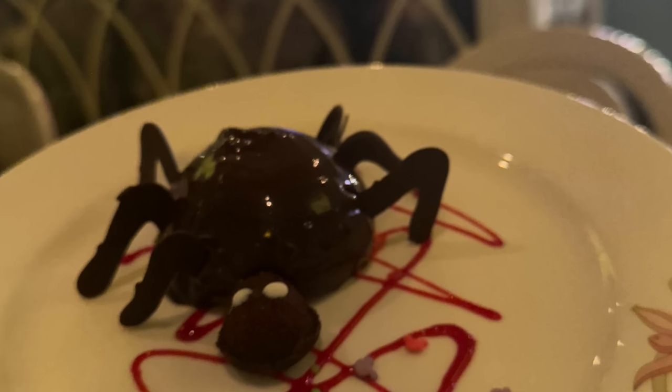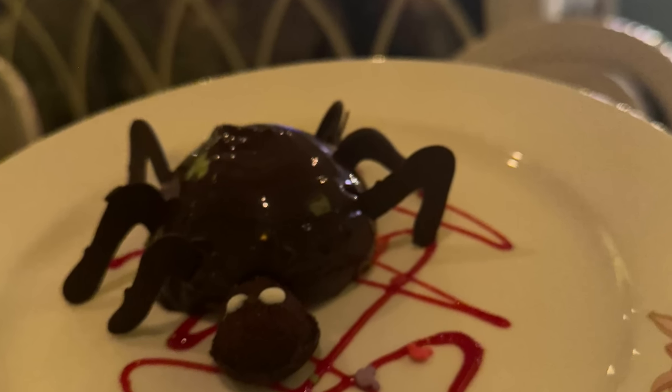We got a dessert, a chocolate mousse. It was shaped like a friend. And I took a bite out of it.